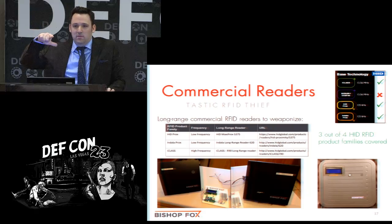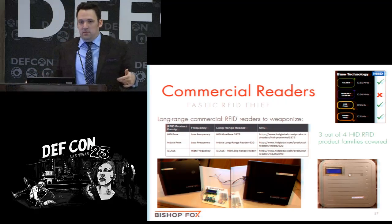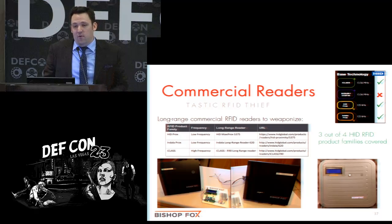Basically, they've released long range readers for three out of four of their product families. So we were able to weaponize three out of four with long range readers, and basically could do the Mr. Robot attack for three out of the four major product families of RFID. So that whole long range problem is solved for those three. Unfortunately, they don't have a long range commercial MIFARE DESFire reader to weaponize.